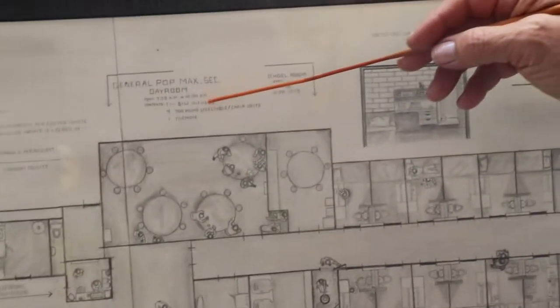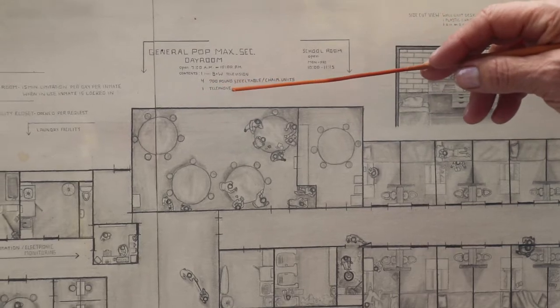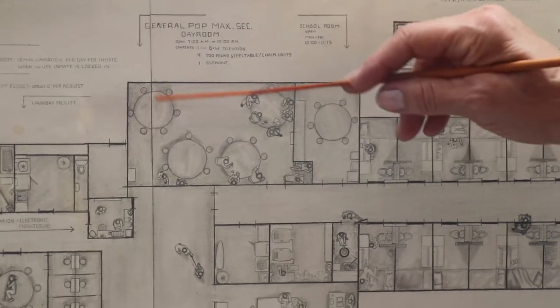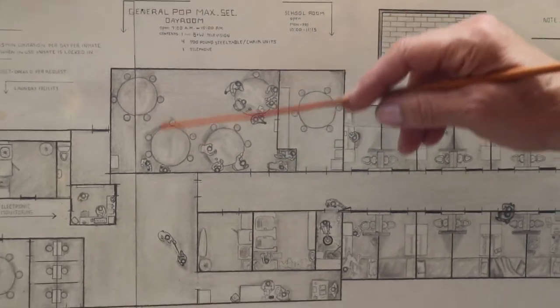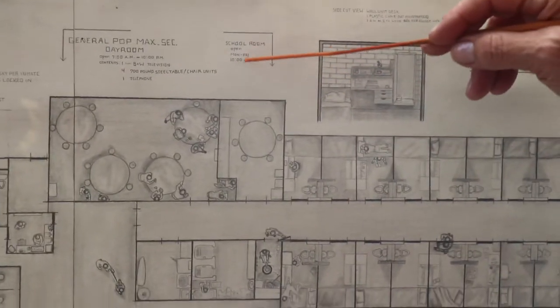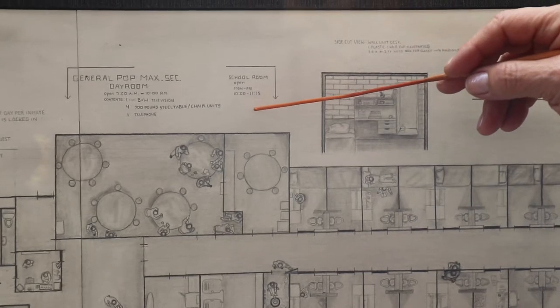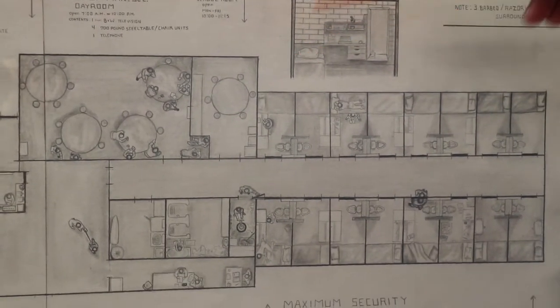we had the shower room, utility room, laundry room, general population day room, open from 7 in the morning till 10 p.m., the contents, 1 black and white television, 4 700-pound steel table and chair units, and 1 telephone. And the telephone was right here. And then it had one schoolroom, which was never really used, and it was open Monday through Friday only for an hour and 15 minutes, if it were even used.